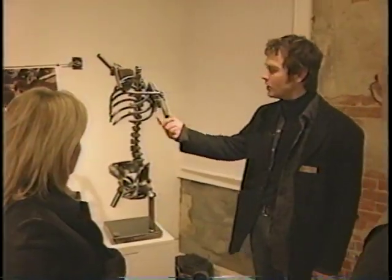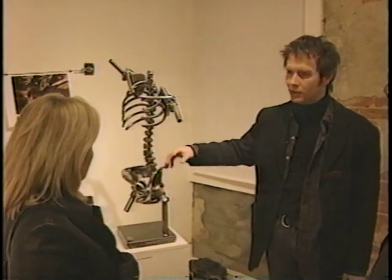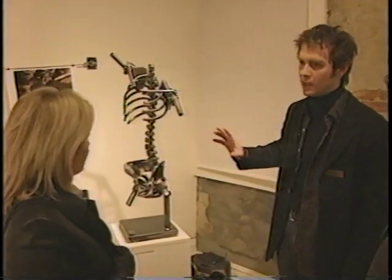But I got it this far, and I couldn't even get another rib on it without it taking away from the spinal column and the pelvis. So I just left it.